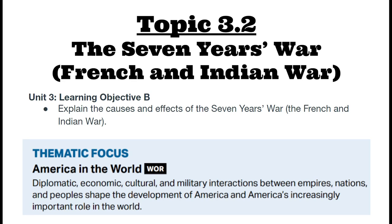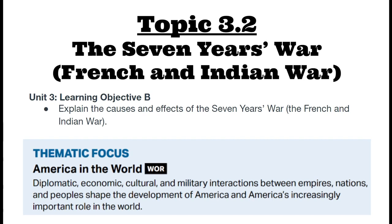The thematic focus at this time is going to be diplomatic, economic, cultural, and military interactions between empires, so France and Britain, nations, and peoples, which will also include Indians too. Shape the development of America and America's increasingly important role in the world.